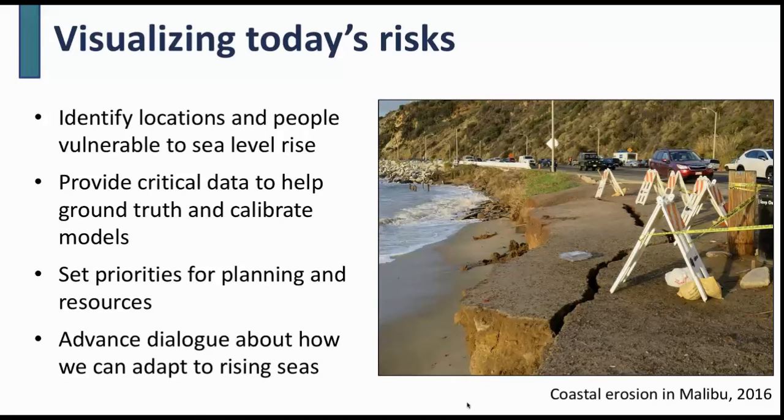So by capturing images now, it helps us to visualize the risks that we are facing, and it helps us prepare. We can identify locations and people who are vulnerable, and we can provide the data to help make the models projecting sea level rise more accurate. And if we know who, where, and what is vulnerable, we can set priorities for planning and allocating resources, and we can advance the dialogue about how we're going to adapt.